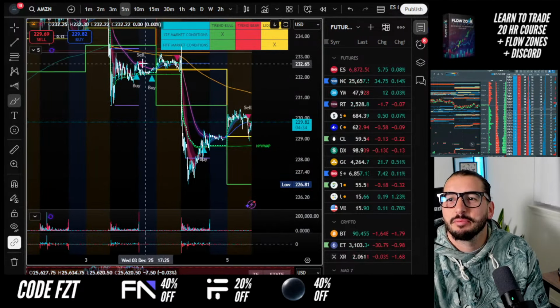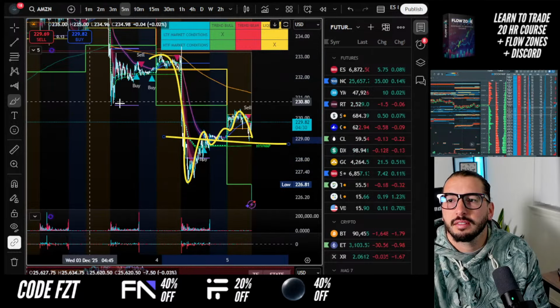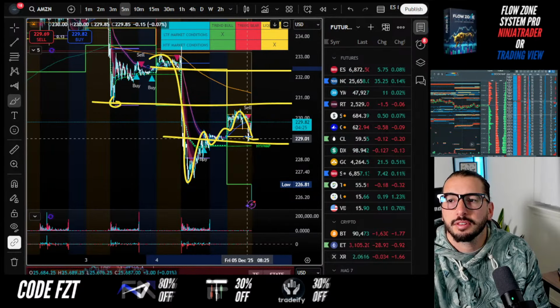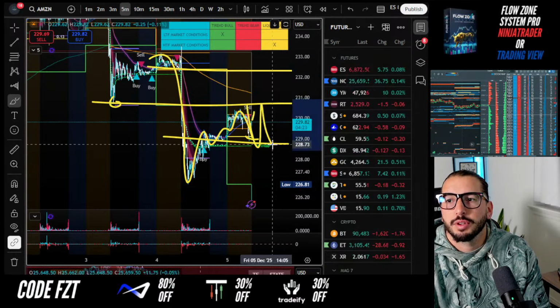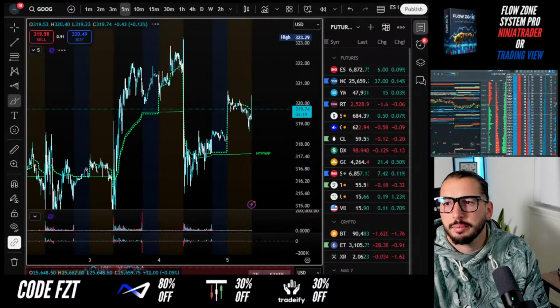Amazon, a big flush yesterday, ground back up. It's trying to hold a pivot here. This is your box, right? These lows, if it gets through that up here. So Amazon, again, probably just rotation until it proves otherwise right now.